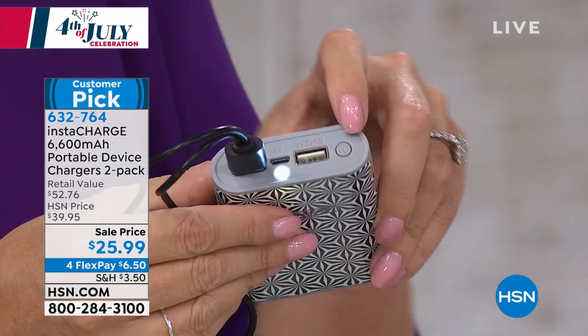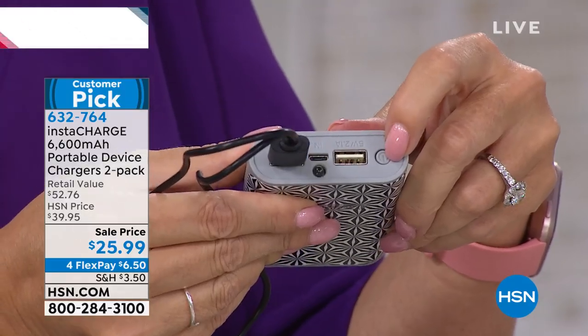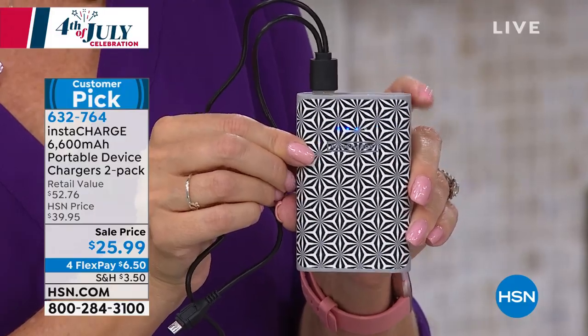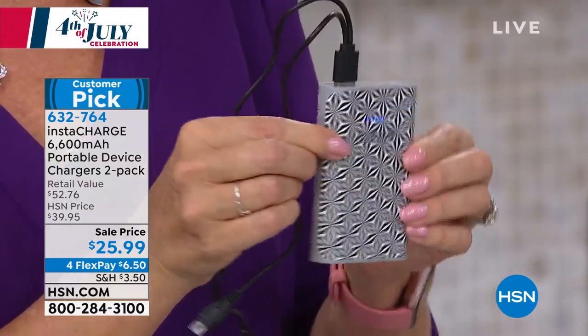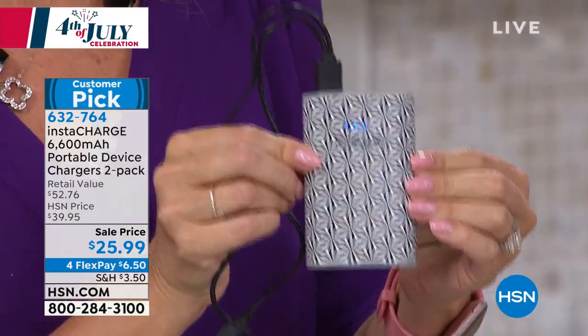So this is not only way more powerful than most of the chargers that you find out there at retail, especially the ones that you find at the checkouts in the grocery store, they're usually about a third of this power. With instaCHARGE, our number one top-selling power brand here, this is about the size of a deck of cards, and you are going to have something super powerful.